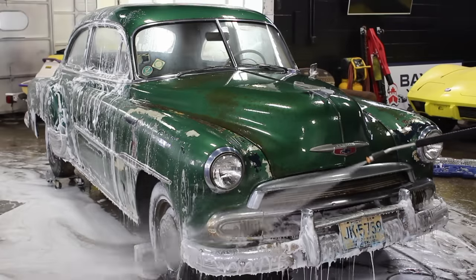So I'm gonna start polishing all the paint and the chrome. I'm gonna start from the back half where the paint's better on the car, and then polish all the way to the front. After we're done polishing, we'll take care of the chrome, and after the chrome, we'll get onto the interior and see what's going on in there.